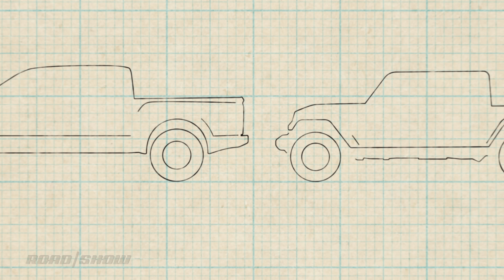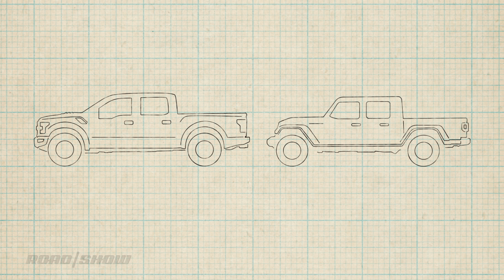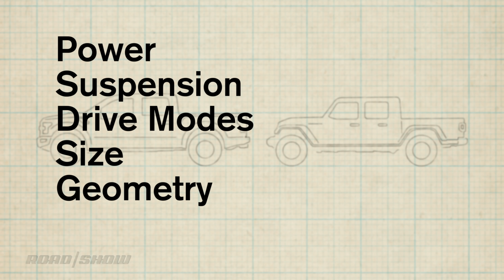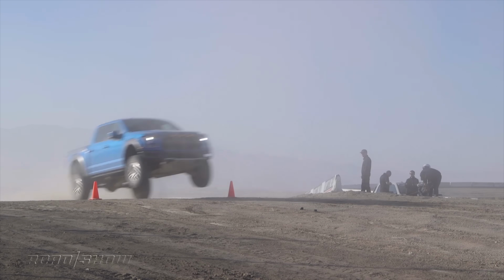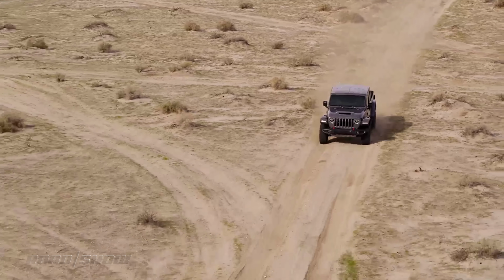Well, not directly, but they are two of my favorites, and I was really curious to see how they stacked up with each other in terms of power, suspension, drive mode, size, geometry, and utility. And I bet you are too. So, here we go. One bloodthirsty dinosaur versus a Roman cage fighter with a sword. There can be only one.